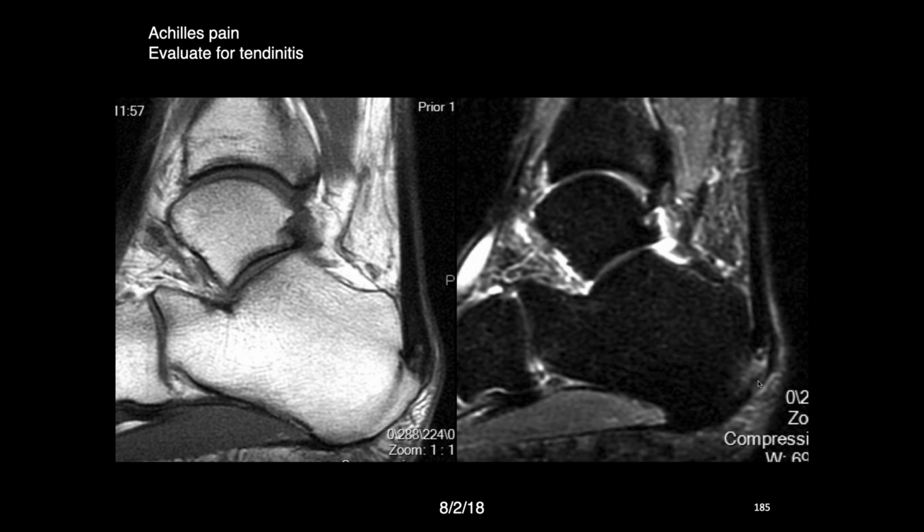All right, so we have two sagittal images of the distal Achilles, and we can see some edematous posterior calcaneal enthesophytes. I don't see a tear in the Achilles, but this could indicate some chronic osseous inflammation and tendinosis. So this patient was... I think you have a little partial tear there, right in here, a little avulsion injury to the bone.